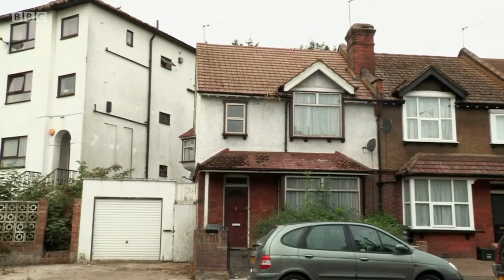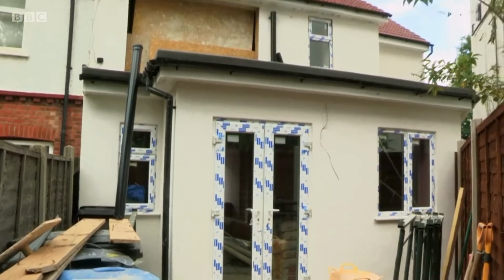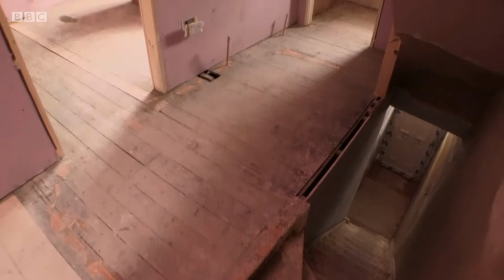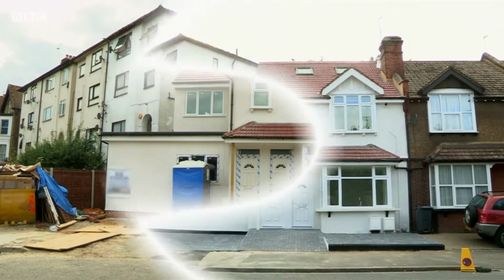Pre-planning meetings with the council, we've gone for a 2-flat option, so we still extended as much as we were going to before. But instead, now we've got a ground floor flat and an upper flat that's gone into the loft. Pauline and Chris had hired a builder to do this project, and there was still quite a bit of work to be done. But it was only 2 months later that we returned to see the final product.